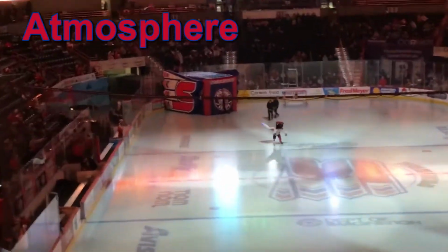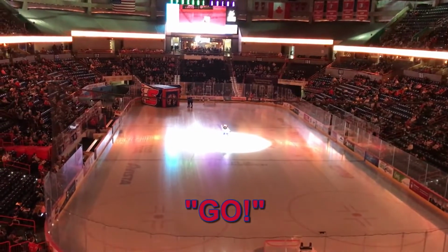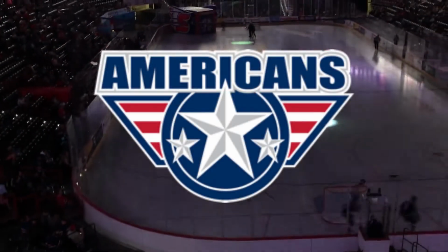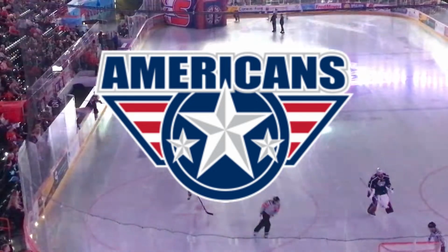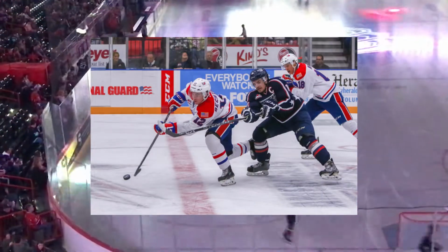As we got closer to puck drop, the Chiefs mascot, Boomer the Bear, came up to get the crowd going. As the Tri-City Americans took the ice, I realized it was kinda gonna be a weird time, since it was essentially the Blue Jackets jerseys against the Canadiens jerseys.